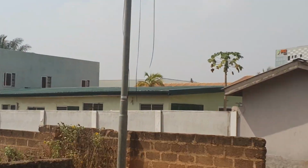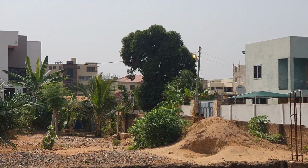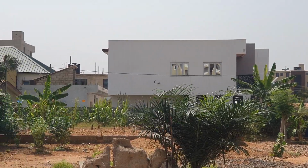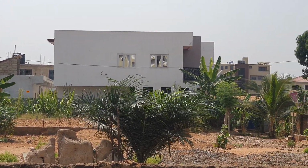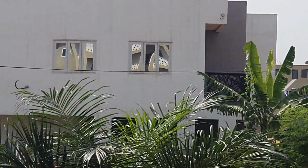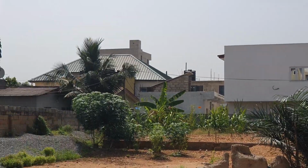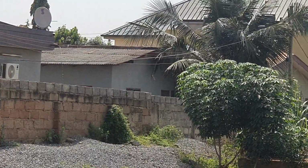You should look at the house here. This is even outside the estate too. See the kind of houses that people have built. See this nice house. And see the kind of mirror window they have used. That is a mirror window. He is inside, he can see me. But me being outside, I can't see him. You can see houses over there.